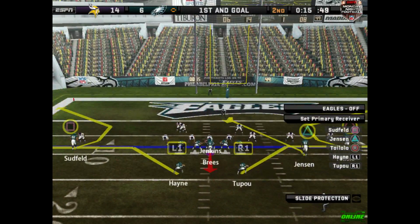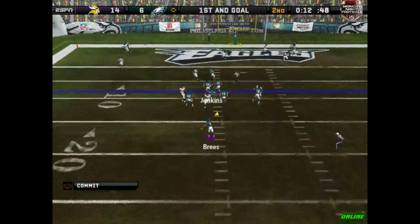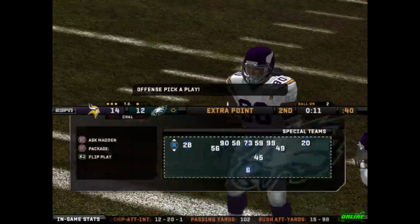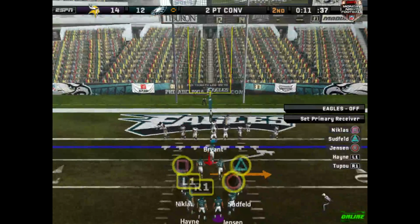They kicked a field goal the last time they were in the red zone. Firing a ball into the end zone. Touchdown, Eagles. Drew Brees delivers it for 6 points. They line up to go for two.